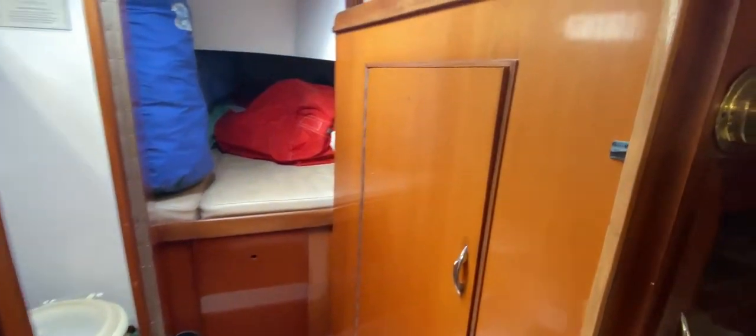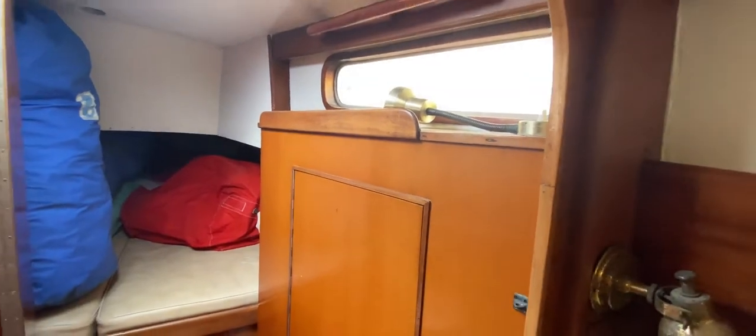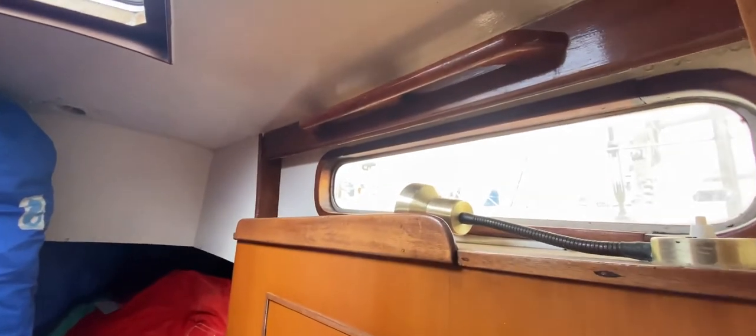And on the right hand side, as we walk through the bulkhead, we've got a big, nice, deep hanging locker there. Loads of room in there for your bits and pieces, no problem, with the fiddle shelf on top. And as we go through the boat, you may notice we've got handles everywhere as well.